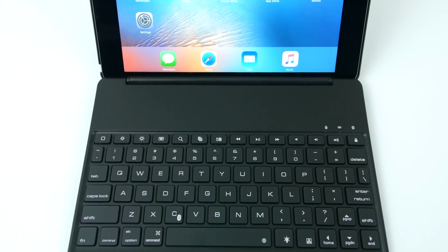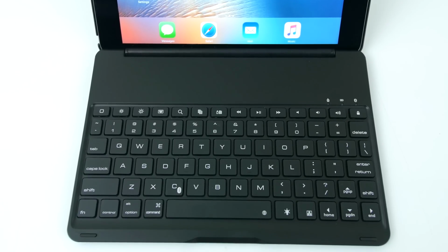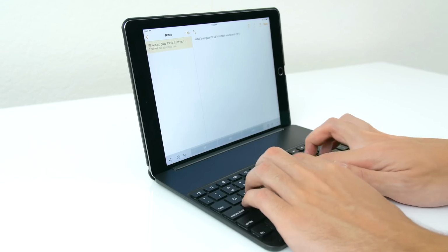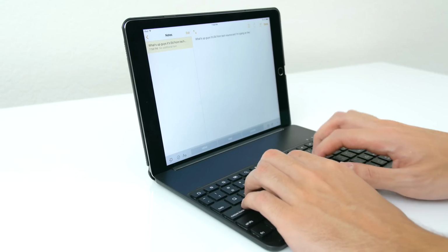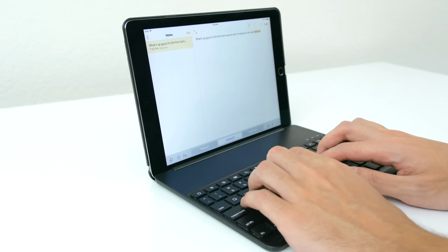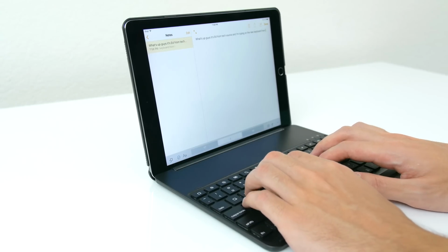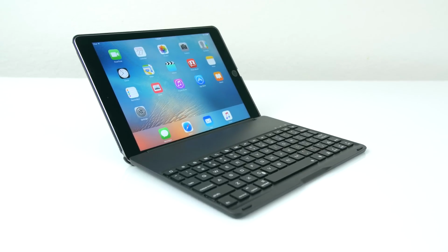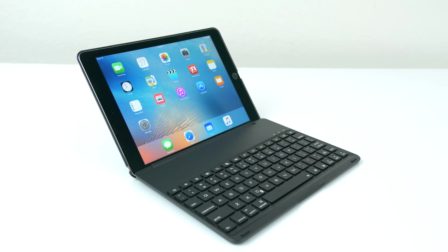Now let's talk about the keyboard. In short, it's very comfortable to type on with great feedback. I also didn't experience any lag or stutter from my time of use. The battery life is also very impressive. I haven't charged it out of the box and it's lasted me 2 days so far with plenty of juice left. In fact, this case will last you 150 hours after a full charge.